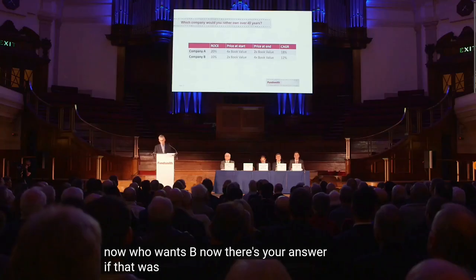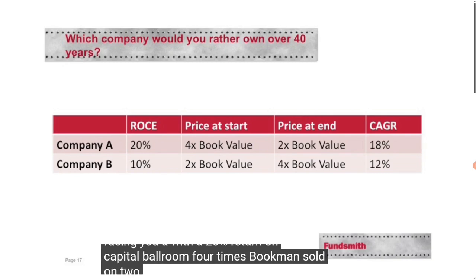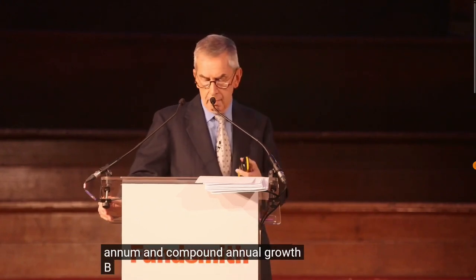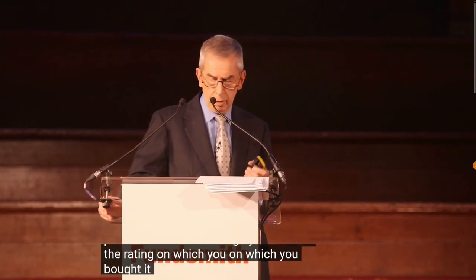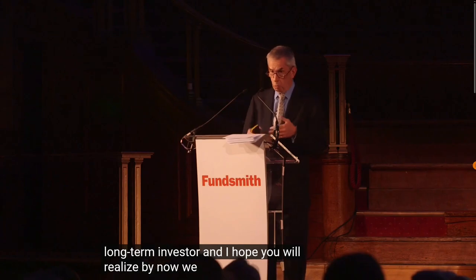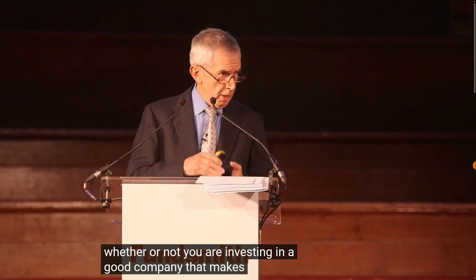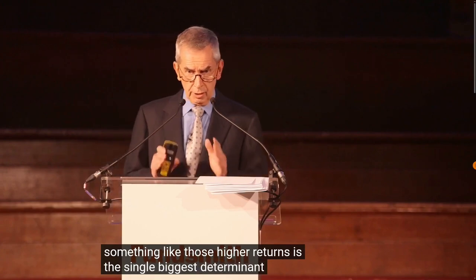There's your answer. If that was the portfolio choice facing you, A, with a 20% return on capital, bought on four times book and sold on two times book, would give you a share price return of 18% per annum in compound annual growth. B, with a 10% return, even though you doubled the rating on which you bought it when you sold it, would only get to a 12% annual return in terms of share price. If you are going to be a long-term investor, whether or not you are investing in a good company that makes high returns and can reinvest in its business at those high returns is the single biggest determinant of the outcome.